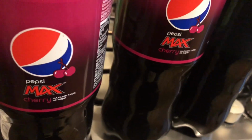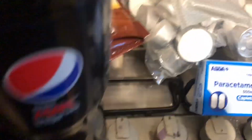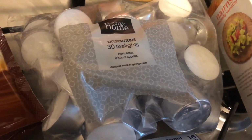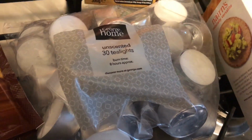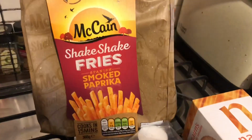I'm about to put one in the freezer because I don't have one today already. A normal Pepsi Max for my dad. Some minstrels, some tea lights. I had one left. I know I've got a couple upstairs, but I need these for downstairs, and really I should have got 2 packs. Some Shake fries, which are off for £1.